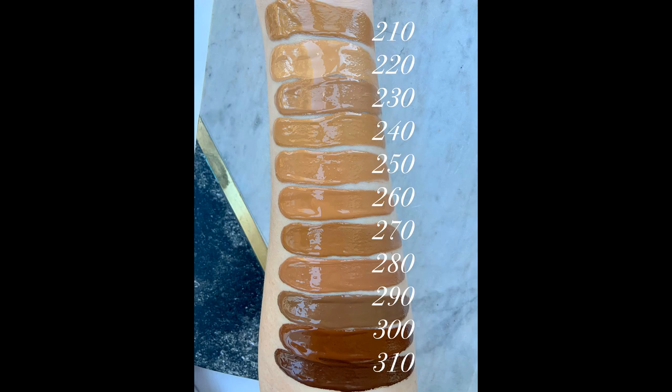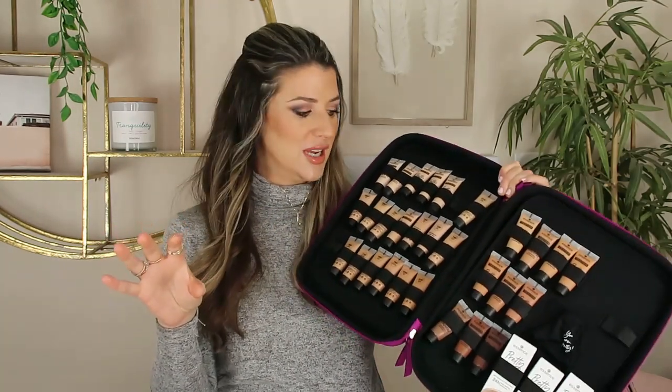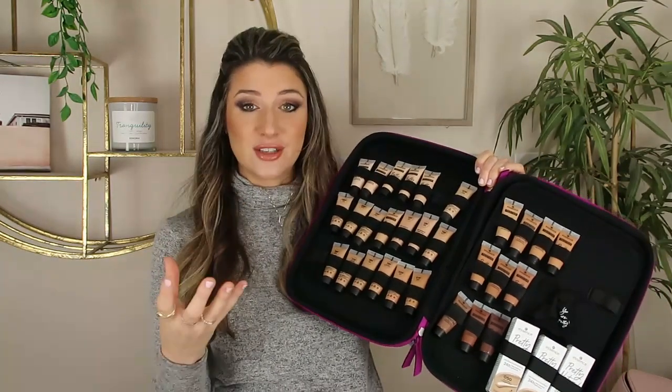I do feel like once you see the shades out of the packaging, the range does look really good, but unfortunately on Ulta's website there's only 16 shades available. On Essence's website the full line is available, the full 31 shades, so I'll include both of those links. For $7, if you are normal to oily, like I said, this could be a beautiful foundation for you.